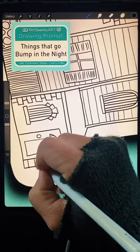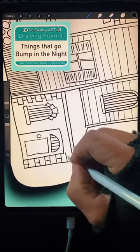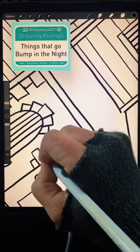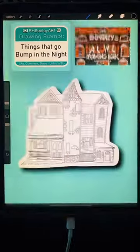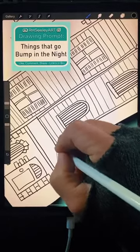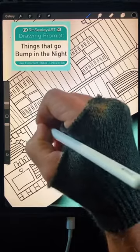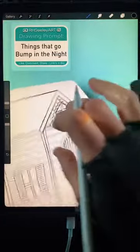Now on this side, we can run our H's all the way up. And then we can just throw a couple here to indicate that it runs up the side of the door as well. We'll put a tin roof on this one. And then we can do the same on this one.